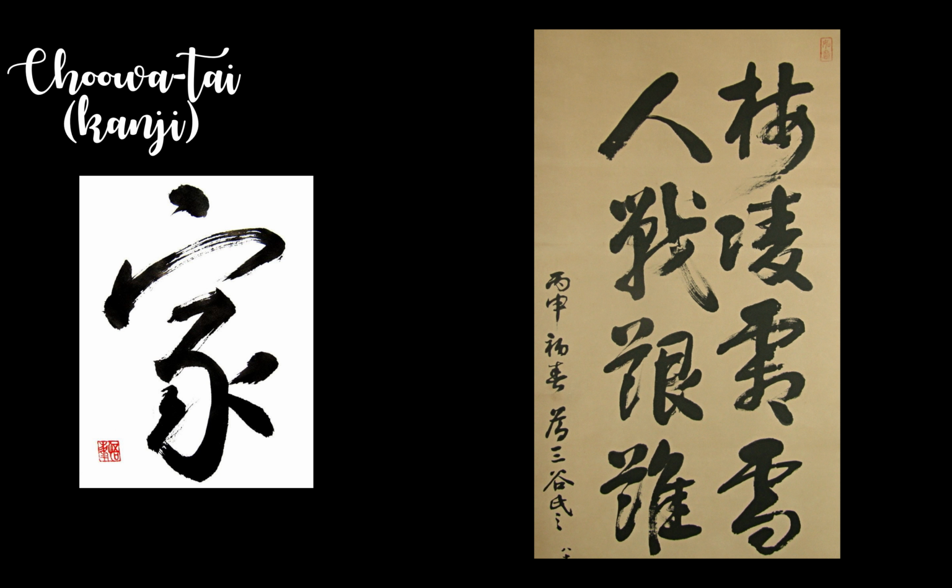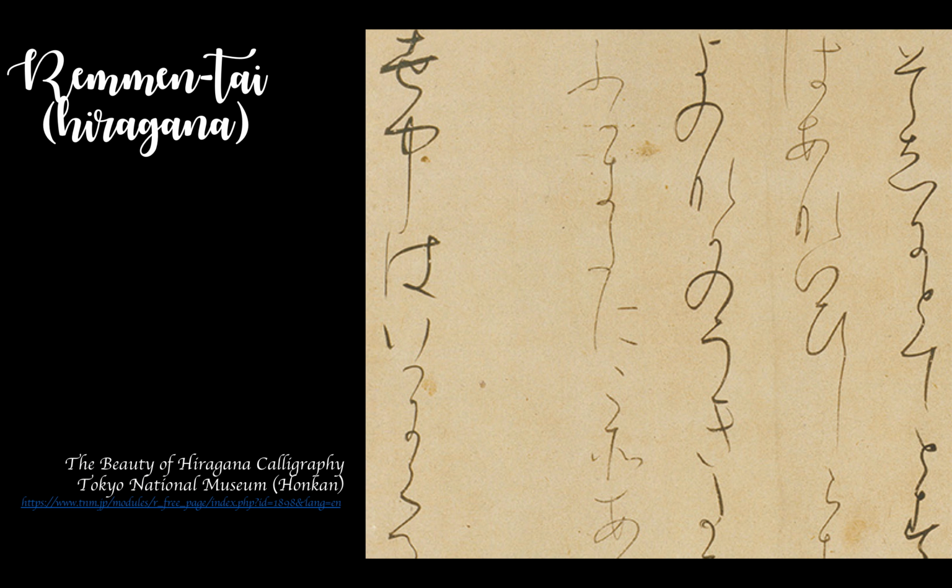There are two different types of calligraphy, or shodo. Both are done using a brush that has been dipped in ink. The roots of shodo are thought to have come from Chinese Buddhist monks. The first type of shodo is chuwatai, which uses a mixture of kanji and hiragana. As for the second type of shodo, it is called rementai, which uses purely hiragana.